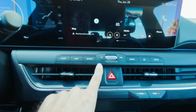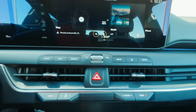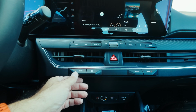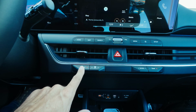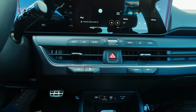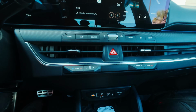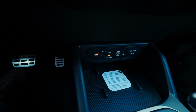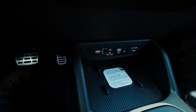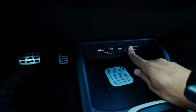Scrolling down, home, map, search. This is your volume control and power button. Media, and again, another customizable button and a setup. You can also adjust your climate control by using these buttons at the bottom. Now, notice that it is a dual zone climate control, so separate for the driver, separate for the passenger. Again, something that's not very common in the compact vehicle market. And then right at the bottom here, you have your charging station. So you can use it with the USB Type-C. You can have the wireless charging, and of course have the regular 12-volt power outlet.